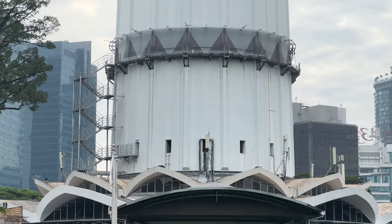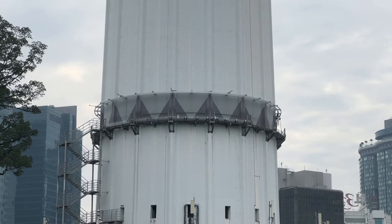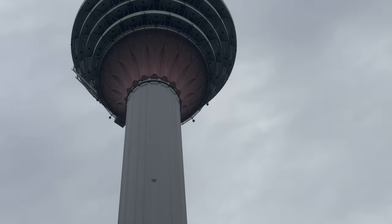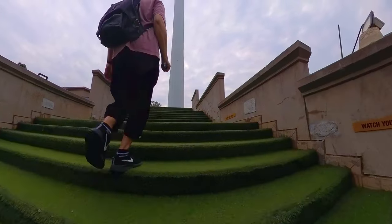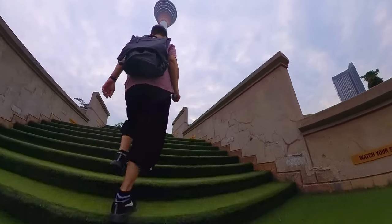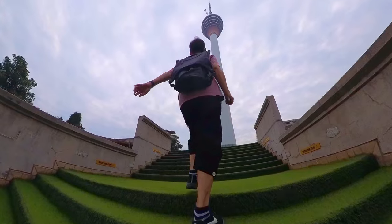I will be visiting three parts of the tower today. The Tower Walk 100, which is a walk around the outside of the tower on a fence grill platform; the Sky Deck and Skybox, an outdoor observation deck at a level of 300 meters, which is the highest part visitors can go on this tower; and the observation deck, an indoor air-conditioned place to rest and marvel at the KL city skyline at 276 meters high.